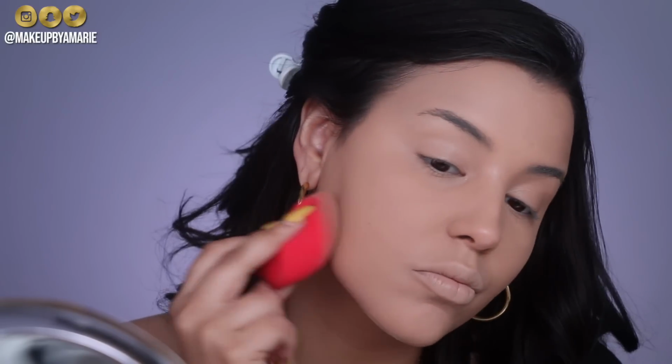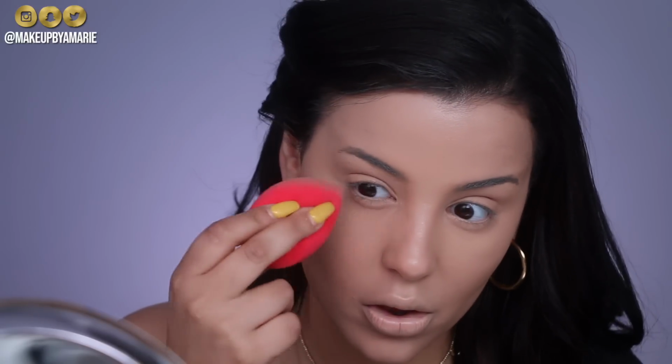I'm also going to take this powder and use it to set my entire face. I am doing it the same way, just by pressing the powder onto the skin with my damp sponge. So now that my face is nice and powdered, I'm gonna move on to brows.